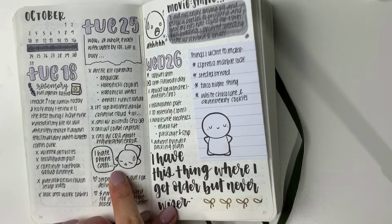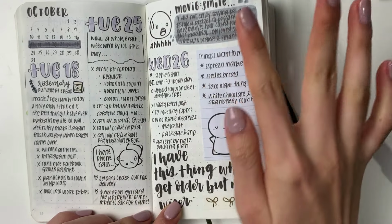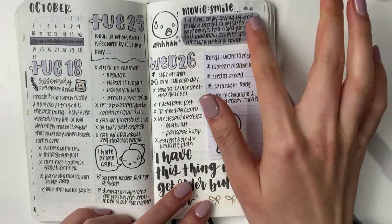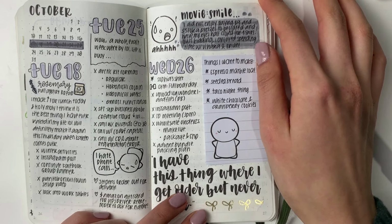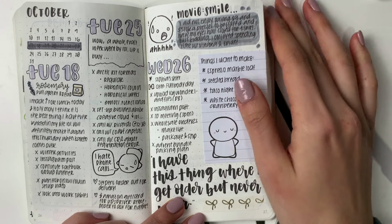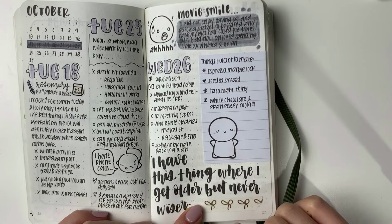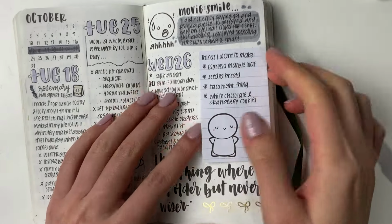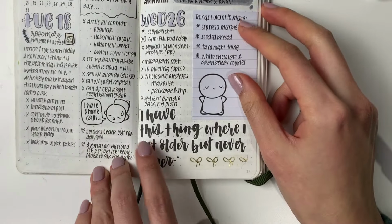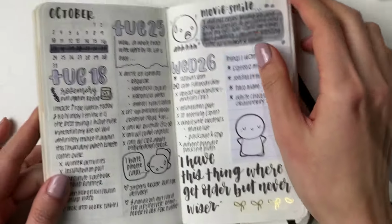On this day, I made a bunch of phone calls, which made me very, very anxious, hence this emoji. I think on Wednesday or Tuesday, I can't remember which, I watched the movie Smile with my friend at the theaters. I really do not do well with horror movies or thrillers or anything like that, so that was an interesting experience. Here I made a little list of some things that I wanted to bake and cook, and this is actually a sticky note, and I just folded it over to the other side. And I did a little lettering from Anti-Hero, which is a song by Taylor Swift.